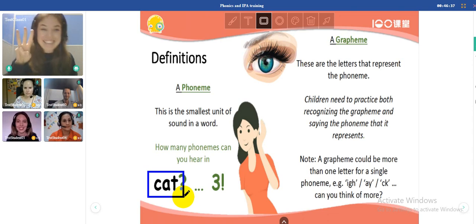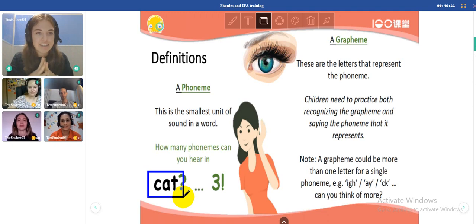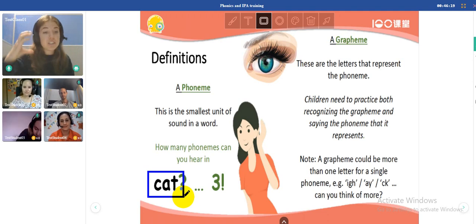3. Yes. And how many phonemes? How many phonemes? 3. So graphemes, C-A-T. Phonemes, K-A-T. Okay, so we're good if the child can recognize and say the letter and say the sound that it makes.